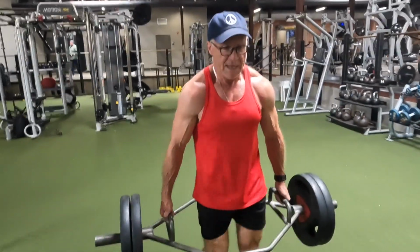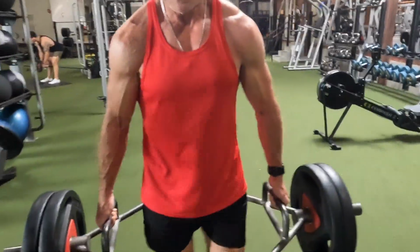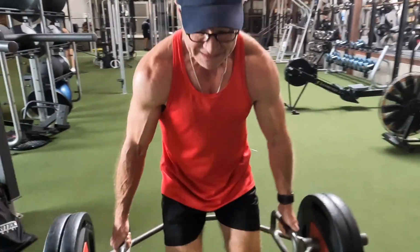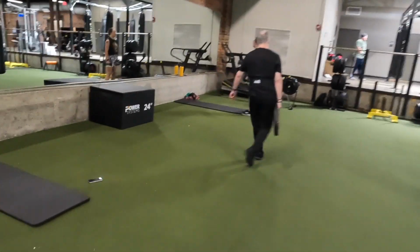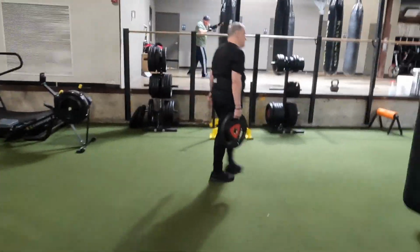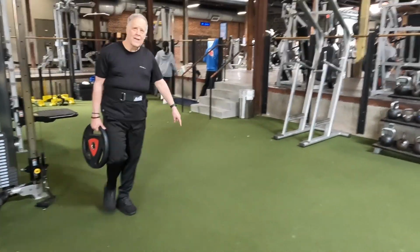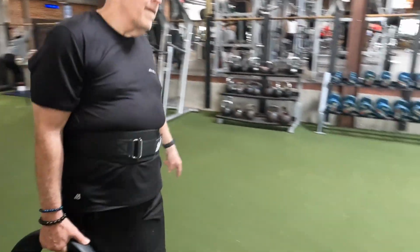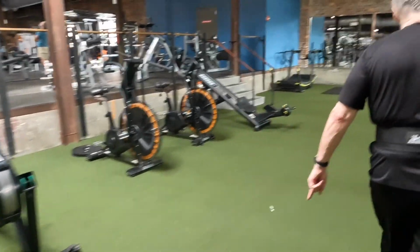I'm still getting used to this, and more to follow on this. But I did feel this in my core, my ab area there. I think that was worthy, and it's worthy to continue to fine-tune this because I think there's some good work there. And again, I think it's good for core strength, core stability, and I don't do a lot of ab work, so this is a good way to work it in.